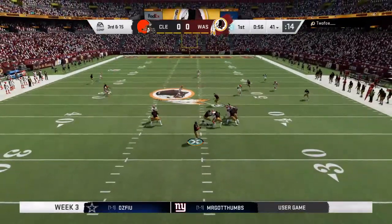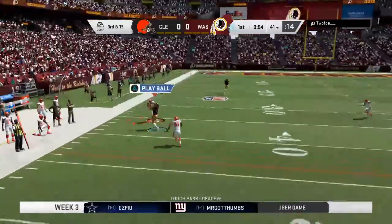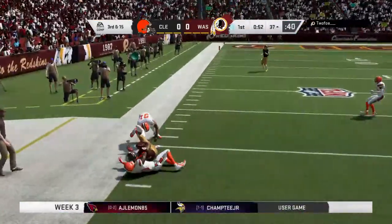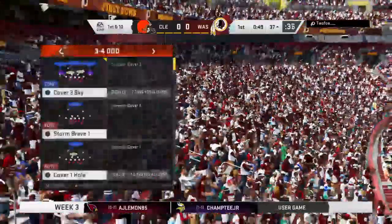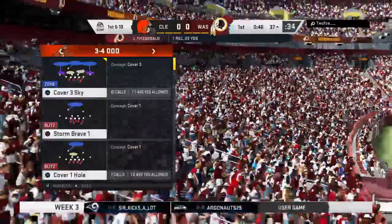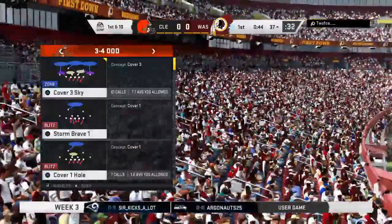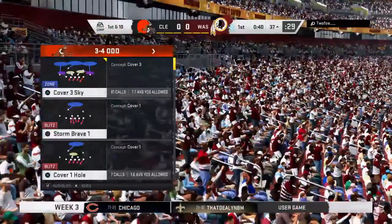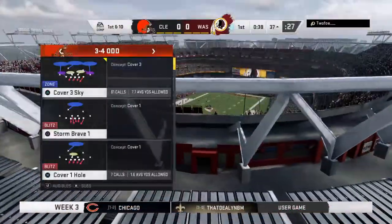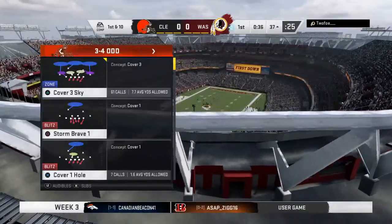On 3rd and long, it's Mahomes, and he's got Fitzgerald. And they'll get this well past midfield before being stopped just before the 35. A gain of 22. Washington Redskins, first down. First and 10 at the 37-yard line.